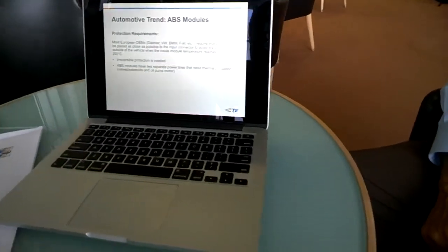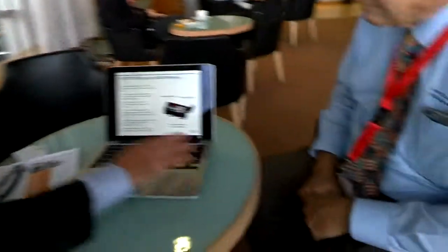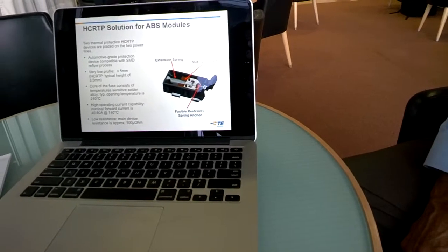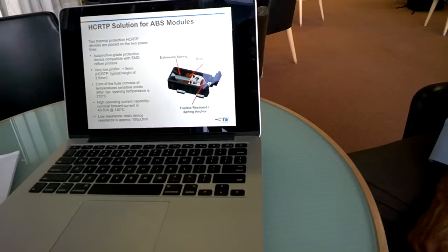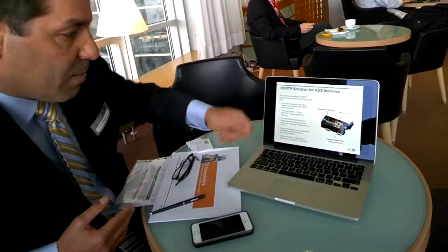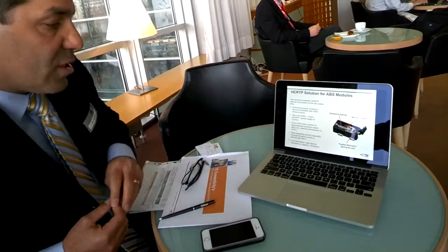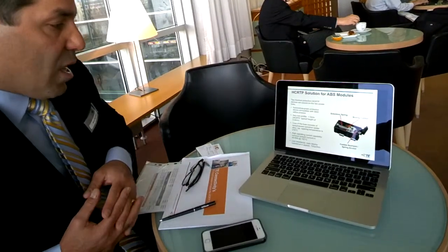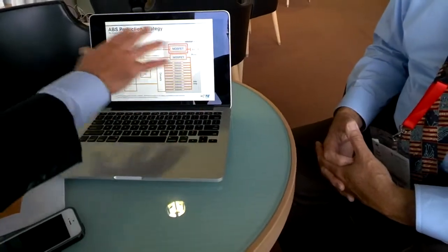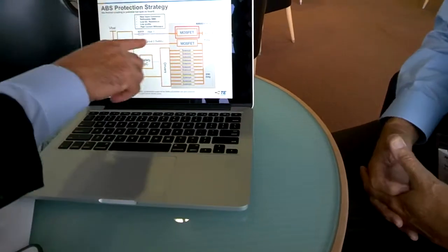Yeah. So one case study is around ABS modules, where you want to put this thermal protection device as close to the thermal load as possible. So what we've done here is integrate this device through SMD processing very, very close to the point on the board where the temperature must be stable. We talked about how this little fuse gets activated, and very low resistance in line, 100 microohms, and high operating current capability. Very nice.